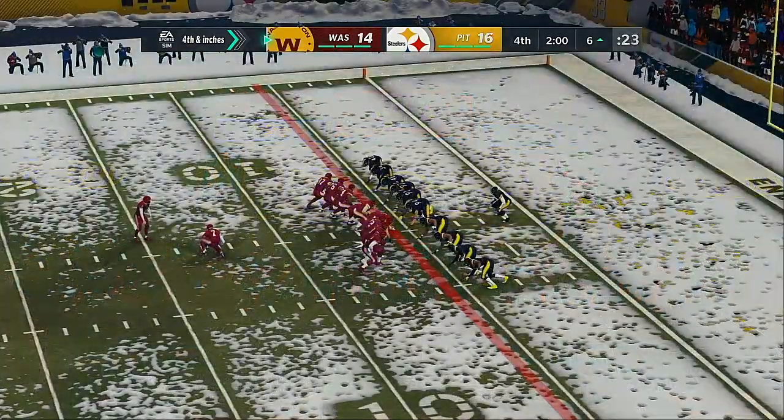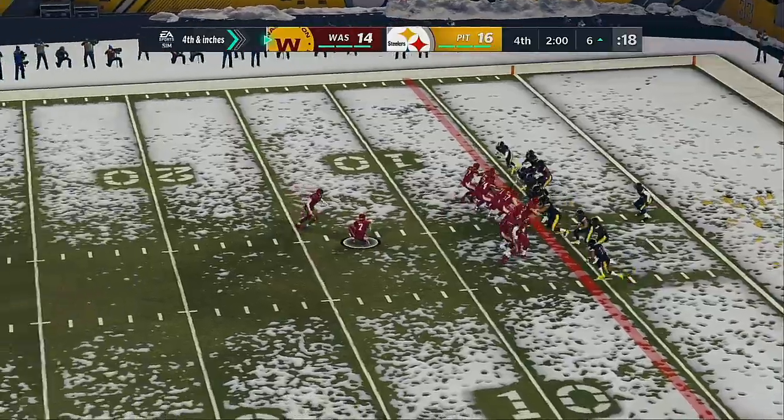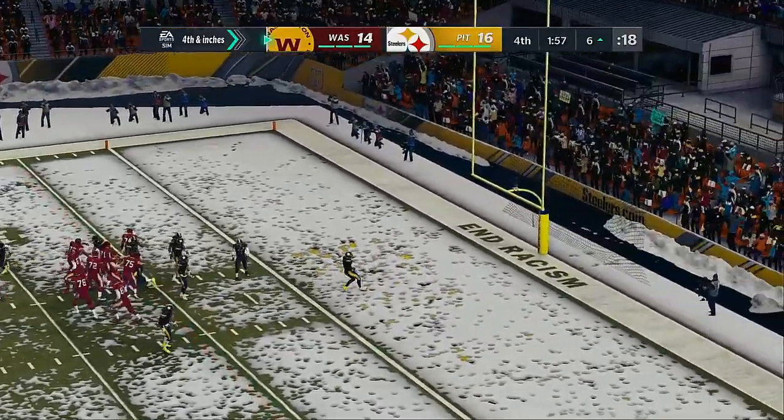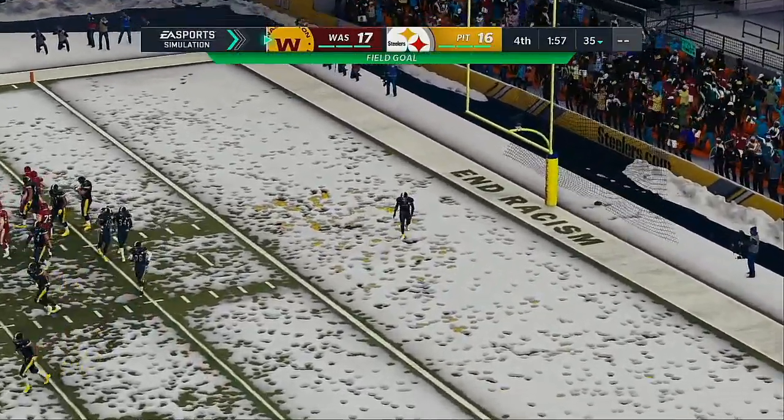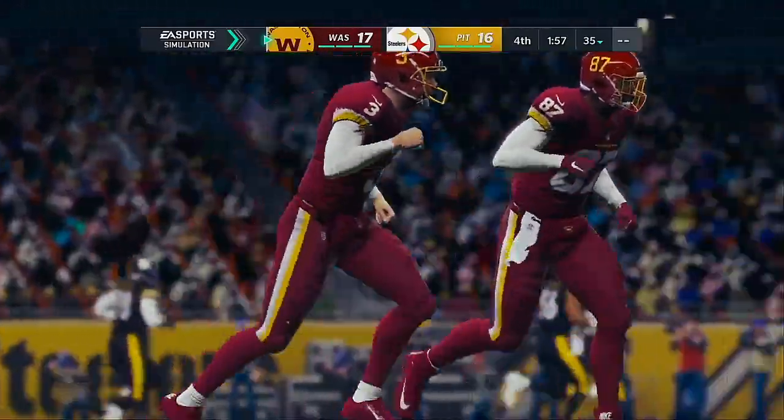So on 4th down, out trots the kicker in a big spot here. This for the lead in the final stages. And Hopkins' kick is good. And they have taken the lead here in the final 2 minutes.